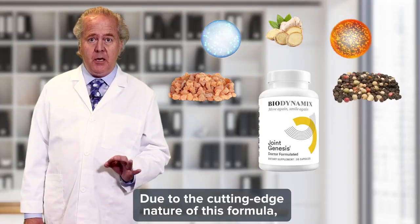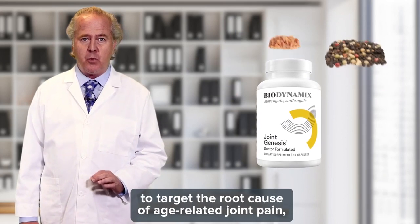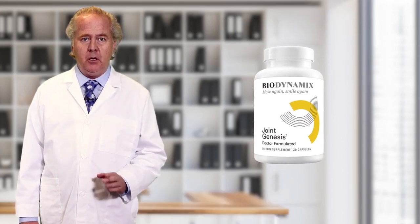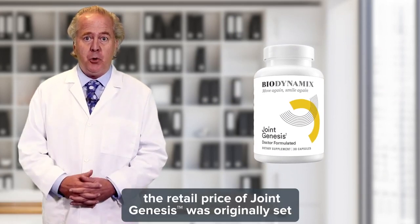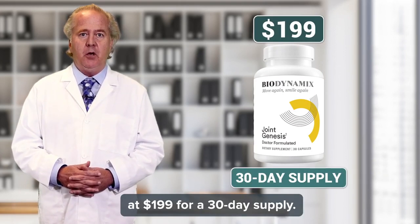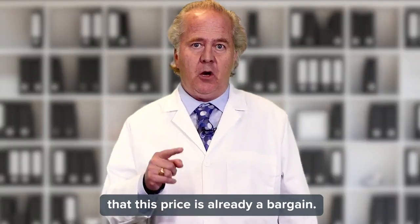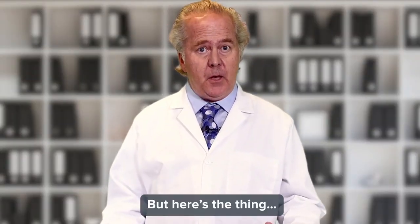Okay, enough waiting. Here it is. Due to the cutting-edge nature of this formula and its unique ability to target the root cause of age-related joint pain, the retail price of Joint Genesis was originally set at $199 for a 30-day supply. And you know as well as I do that this price is already a bargain. But here's the thing.